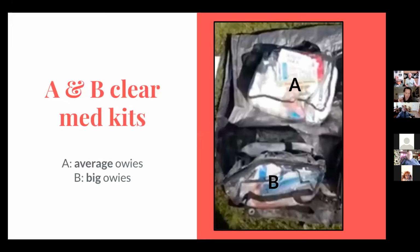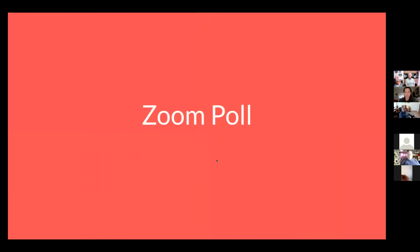So let's start out with the A and B clear medical kits. This was more for the Hayman Park people. So of the Hayman Park folks, Jessica, did you ever get an A and B clear medical kit from Isabel? No. Okay. Cool. Well, we're just going to move past this because it doesn't really matter when no one here is Hayman Park. So this was going to be the practice Zoom poll. So let's all just use this as our group practice for how to do a Zoom poll.